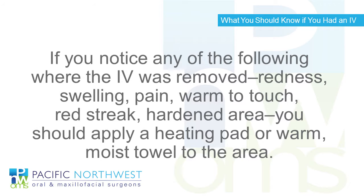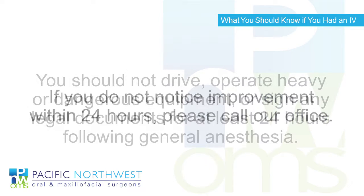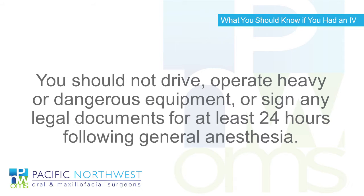What you should know if you had an IV. If you notice any of the following where the IV was removed: redness, swelling, pain, warm to touch, red streak, hardened area, you should apply a heating pad or warm, moist towel to the area. If you do not notice improvement within 24 hours, please call our office. You should not drive, operate heavy or dangerous equipment, or sign any legal documents for at least 24 hours following general anesthesia.